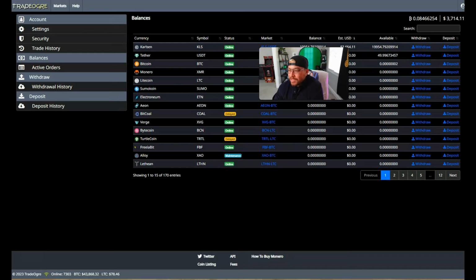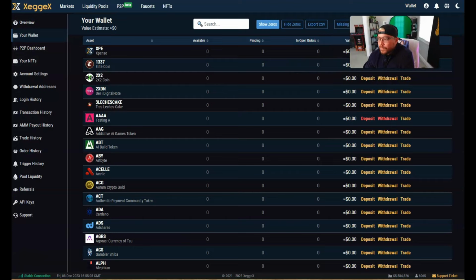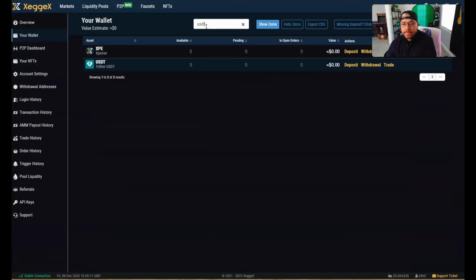Now let's go back over here to Exegix. Let's see if we have any USDT. Let's click the wallet button. Let's type in USDT. No USDT there yet. So let's get started with Trade Ogre first.